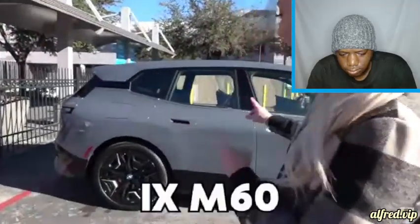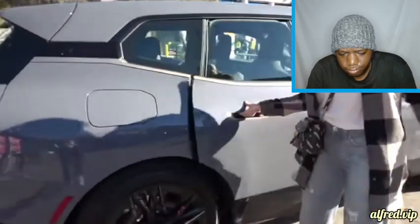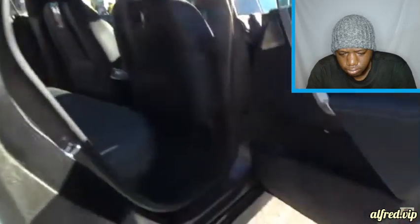That's so cool. We are with the brand new iX M60. This is the performance version of the iX, and we're going to get the world's first drive on this channel through Vegas. This is so exciting. All right, let me just show you the interior quickly before we get on the road.